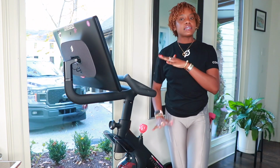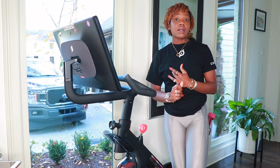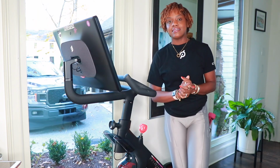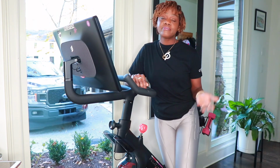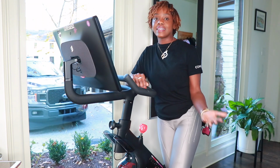Also, we'll discuss the bike, its aesthetics, what it's able to do, and so on. We'll talk about the app, which is very important, and then we'll chat about the Peloton community and the cult spirit that the brand has had. So I'll tell you, this will be a positive review. I do love my Peloton. I would purchase one again if I did not already have one.